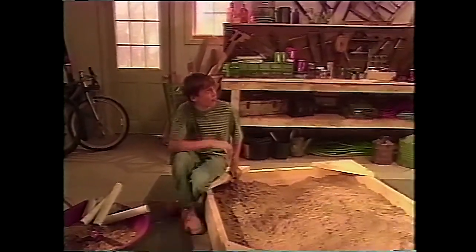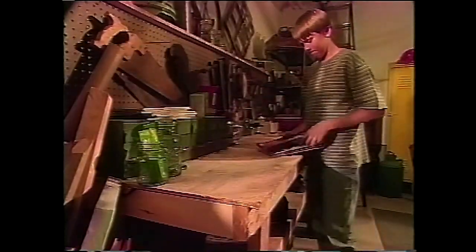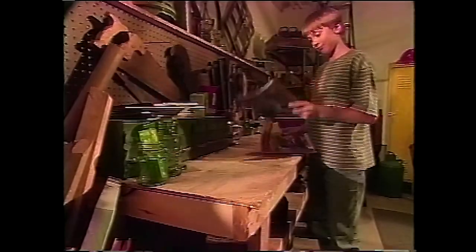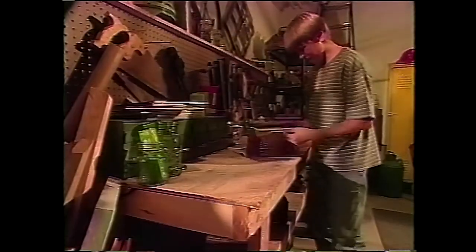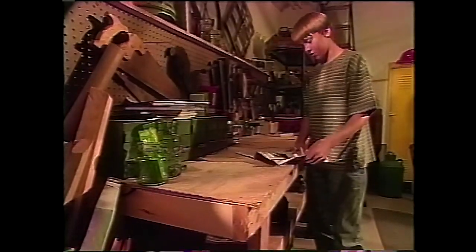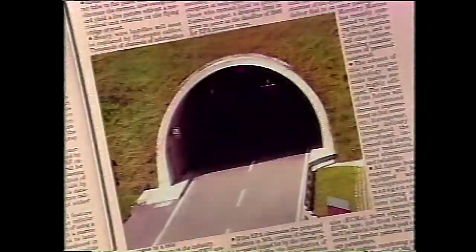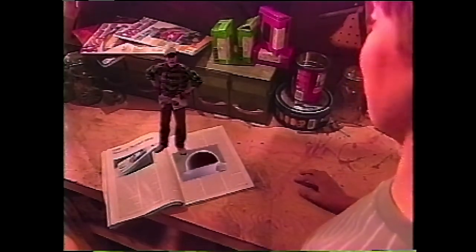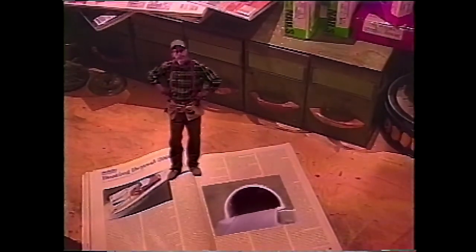I bet Pop will know. Pop, where are you? Oh, there you are. Gosh, I wish I had you to hold up my tunnel. Hey, Mike! What's the matter? You having a problem? Am I ever? How come I can't make a tunnel that won't cave in? Well, let's you and I go take a look.